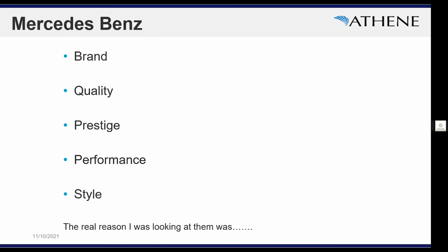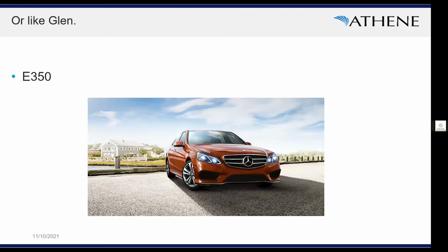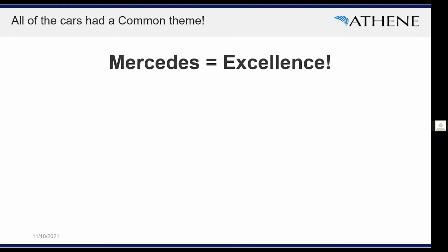So the real reason I was looking at them, though, is I wanted to be like Jason, one of the other VPs in the annuity side with his E300, or like Glenn, with his E350, looking good and going down the street. Maybe I need something a little bit bigger. I'm a fairly big guy. I need a little bit more space. So I want to be like Phil with the S550, lots of comfort, lots of room. But really, there was one common theme between all the cars, and that was that Mercedes equals excellence.